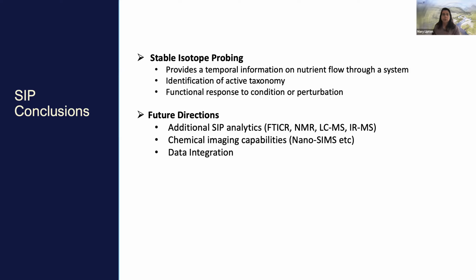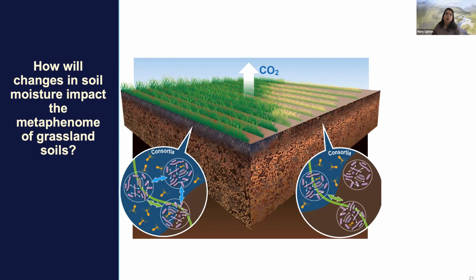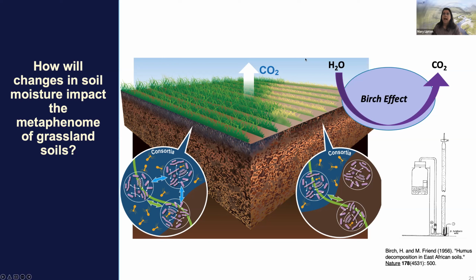Now, the last thing I'm going to go through, I hope fairly quickly, is real-time monitoring, which is not proteomics. What we're really interested in is how does drought affect the CO2 release from our systems? Drought is becoming more common across the United States. It's been known for 50 years that when you dry a soil down and add water, CO2 is released almost immediately. But no one has really understood why or where this CO2 is coming from.